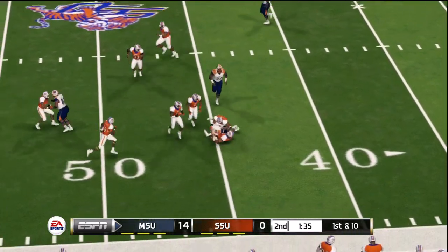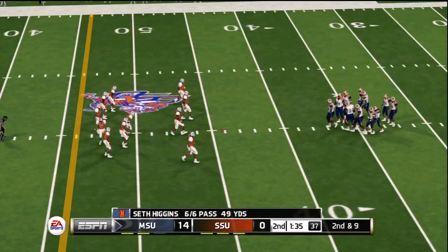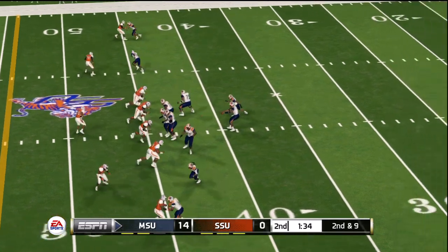Passes it to the middle of the field. That's a great tackle at the 44. Nothing going on that play. Well, here I think the quarterback needs to be a little bit more patient in the pocket. That way he can allow his receivers to get downfield a little bit before he throws it.